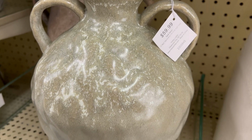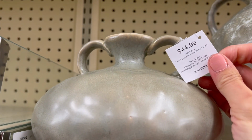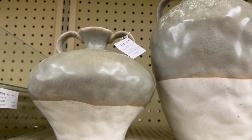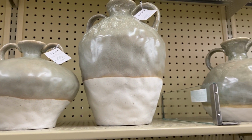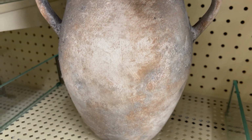This came in a couple different sizes, but they had so many here to choose from, and they again would go with just about any type of decor style that you have because they have all different ones. I'm just giving you a glimpse at some of my favorites that were in this aisle.